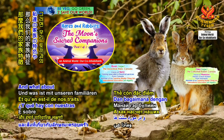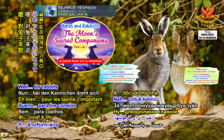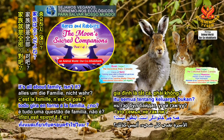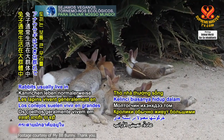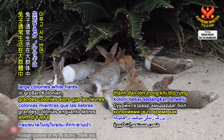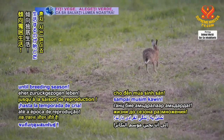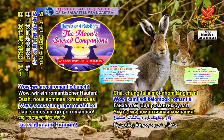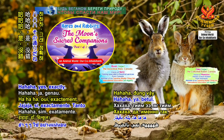Amazing! And what about our family traits and traditions? Well, for rabbits, it's all about family, isn't it? We hares are not as social as rabbits. Rabbits usually live in large colonies while hares tend to live solitary lives until breeding season. Wow, we are a romantic bunch. Ha ha ha. Yes, exactly.